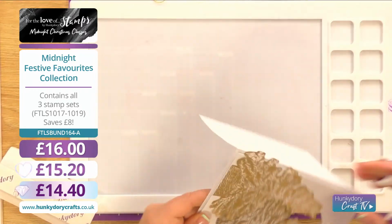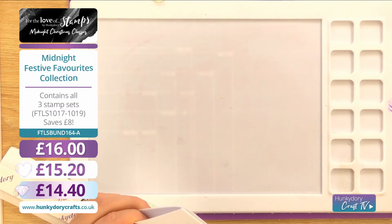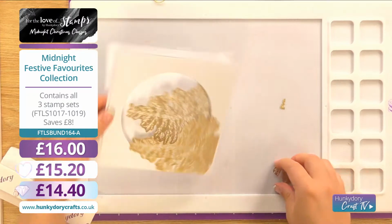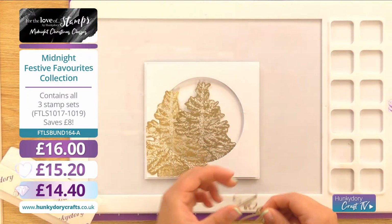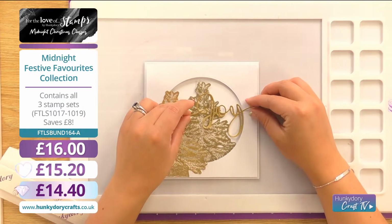And then because I want it to be really straight, I'm just going to run my scissors up the edge of here so that Christmas tree falls in line with that sort of white space that we've got there. And then let's add our sentiment in. So I'm going to go with Joy, and I'm just going to place it across the top here.